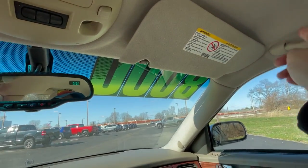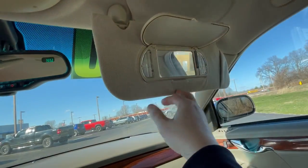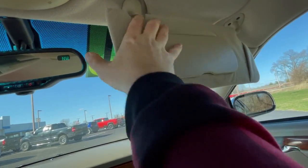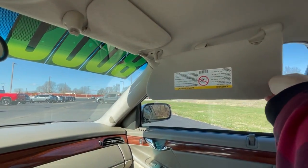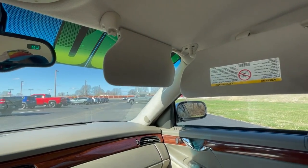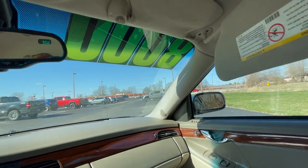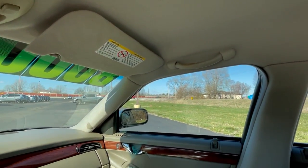Cloth headlining all the way down the A-pillars. We do have dual sun visors as well. The sun visors are illuminated, however, the bulbs, of course, are burned out as well. And the sun visors do swing out, and they slide out on extension rails. We've also got a secondary sun visor as well, a feature I feel like every car should have. And we've also got fixed in place overhead assist handles.